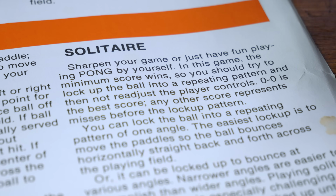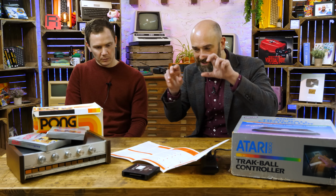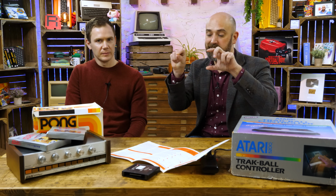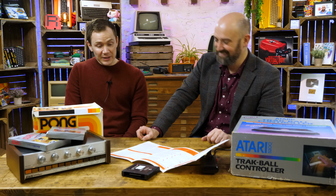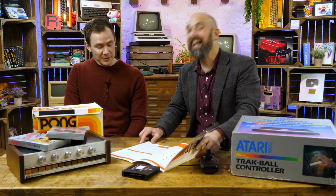So I'm not buying it personally. They've just thrown this into the manual to say, can you line the two bats up and just get the ball going back and forward infinitely? It's a stretch. It's not a game, is it, Reese? No. I mean, to be fair, it was the 70s. Perhaps there wasn't a lot else to do.